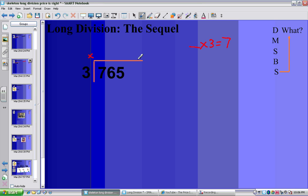Okay, back to how many times does 3 go into 7? Well, let's count by threes. One strategy is to always, whenever you do long division, if you have any trouble with your multiplications, first write your multiplication facts or multiples down on the bottom. So let's do that. 3, 6, 9, 12, 15, 18, 21. Let's stop there. That should be enough.